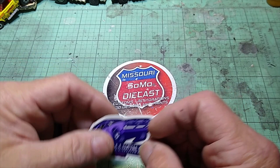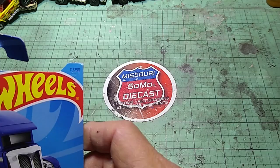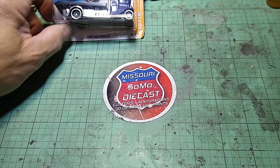Well, Guy, I apologize for taking so long to get back and show these, but I will certainly do that. And we're going to show off some of these cars you sent me and see what we can do to make a custom. First up, we have the flatbed hauler. Love the haulers. You always do so much with them. Very nice little casting right there.